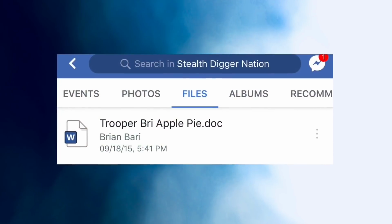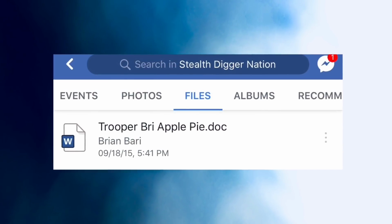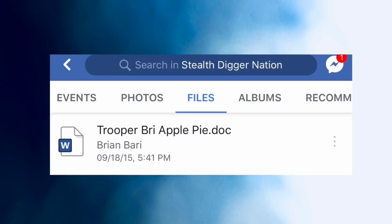Right, so the funny thing is, since the birth of that over 3 years ago, you've actually gotten quite the amount of requests for the recipe, haven't you? You've sent that out to a lot of people. I have. I think I've even posted it a couple of years ago in the SDN information files. There's a place in Stealth Digger Nation on Facebook that you can upload different types of files, and that recipe's been there for quite a long time, actually. It had been highly secretive before that, though.